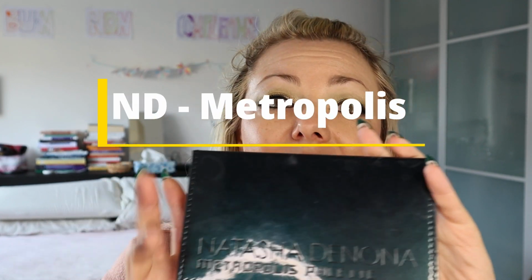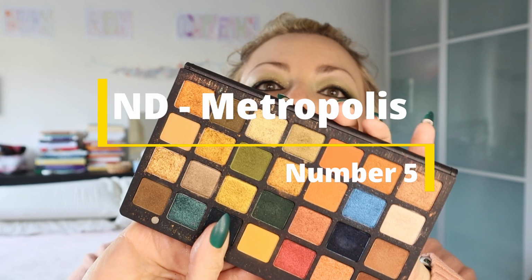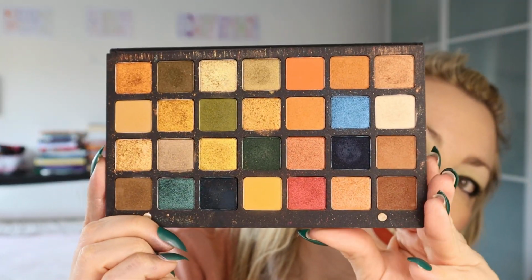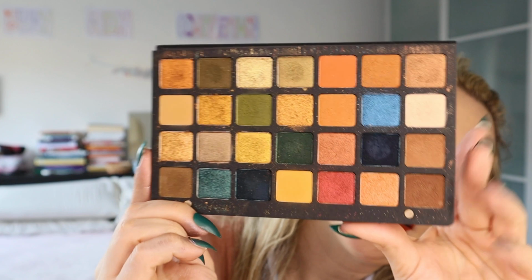Okay, we are at the 5 now. Number 5, this also has been difficult actually, but number 5 is the Metropolis palette from Natasha Denona. This palette, even though it has a lot of colors that are not my typical cup of tea, is a very versatile palette. I love the look of the palette. I love how these colors perform.